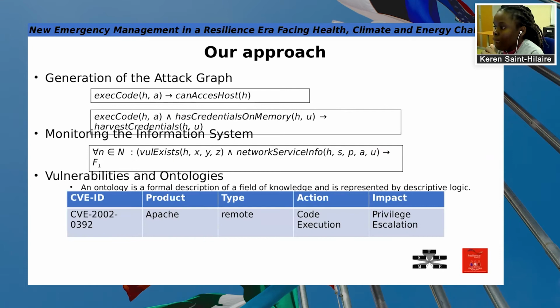So to validate the approach, as I said, we use a logical attack graph approach. So we need to use logic programming in order to validate the approach. So the first rule explains that if an attacker A executes code on the machine H, the attacker will have access to this machine. So the execution of code on the machine is the precondition for the access to the machine.